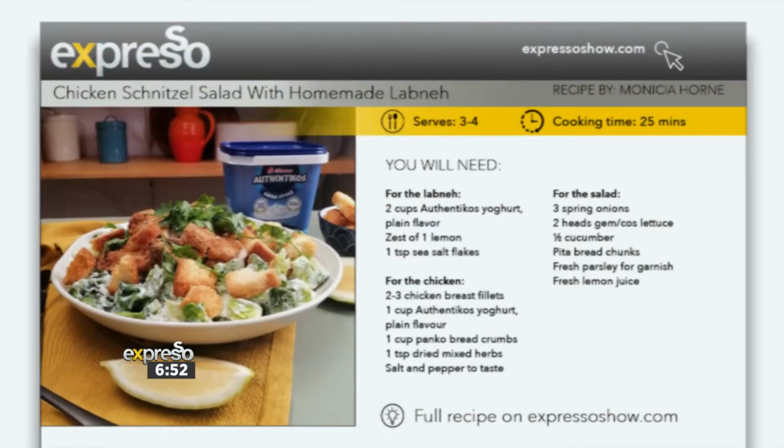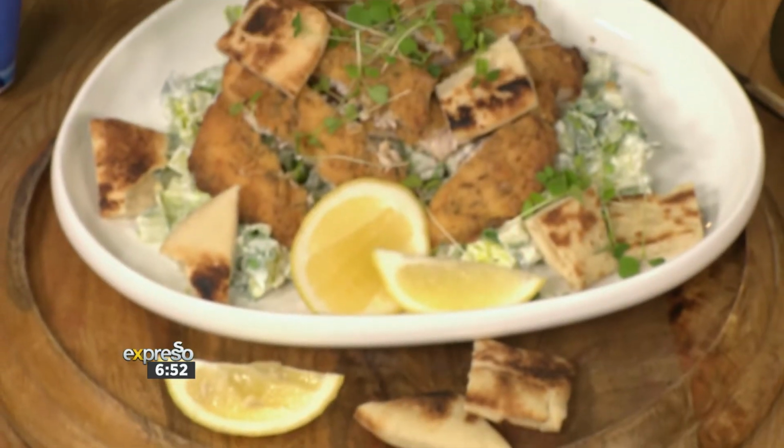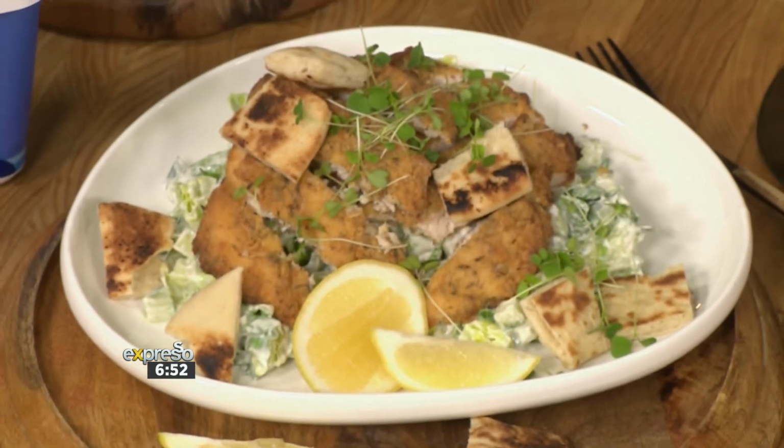If you're looking for quick and easy midweek meal inspiration, then you've come to the right place at the right time, because we've got just what you need. Chicken schnitzel is always a go-to. Better yet, transform it into a salad, for example, for a scrumptious lunch or a dinner perfectly suited for a summer day. I'm here for all of it. And guess who else is here for it? It's Teresa Al-Yaid, who's going to show us how to make this.